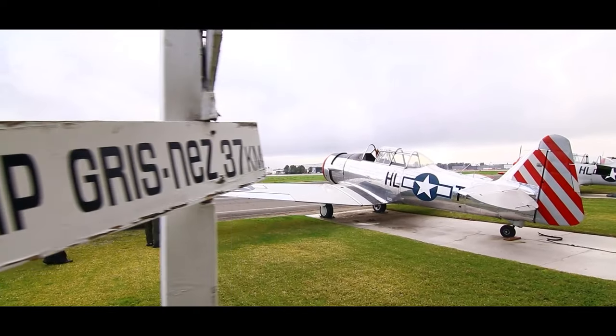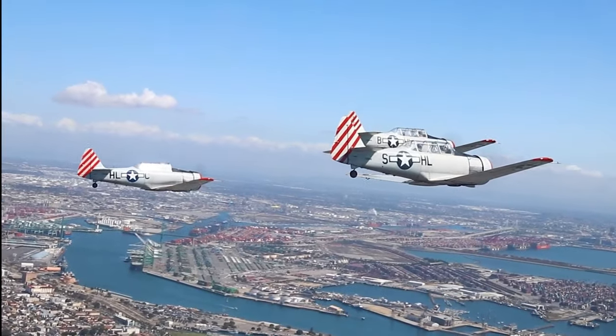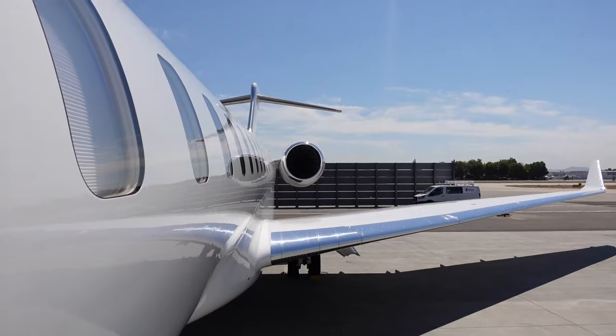My buddy, he's the one who's gonna be flying today, and he's over there pre-flighting right now. He's also a member of the Aero Squadron that I flew with when we did the Tuskegee Airmen Memorial flight. You guys probably remember that video. Anyway, time to set up the cameras.